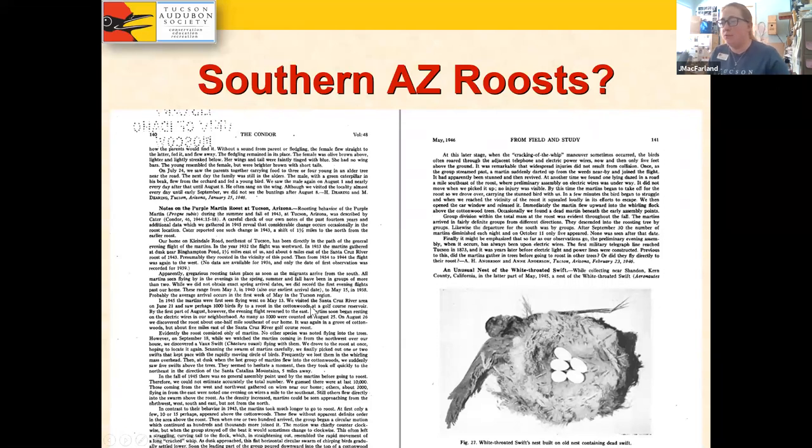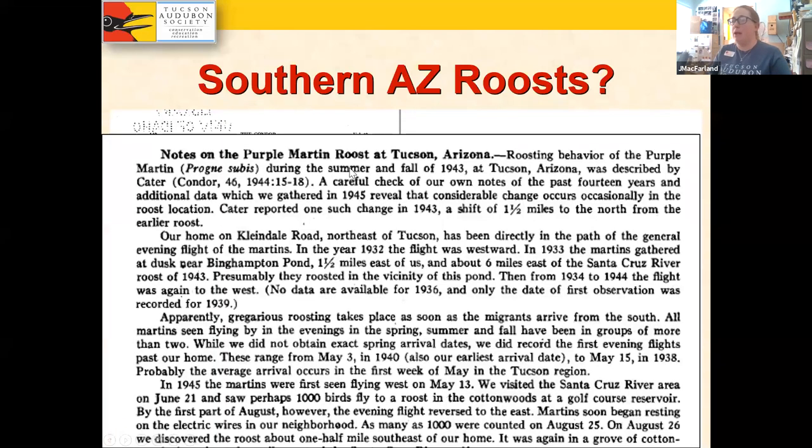It was really interesting. It was 1943. And I have a zoom in here on the relevant part. Roosting behavior of purple martins during the summer and fall of 1943. It's just these really careful observations from a birder who submitted them to The Condor. It's such a charming thing to read, especially if you are familiar with Tucson. "Our home on Kleindale Road, northeast of Tucson, has been directly in the path of a general evening flight of martins. Now they gathered near Binghamton Pond, 1.5 miles east of us, 6 miles east of the Santa Cruz River roost of 1943." So presumably they roost in the vicinity of this pond. It goes on and on about landmarks of Tucson where they've seen martins roosting.